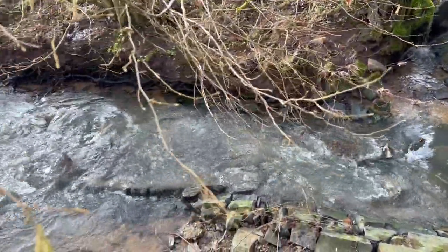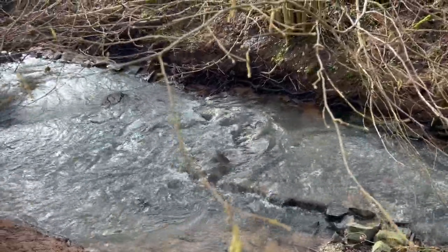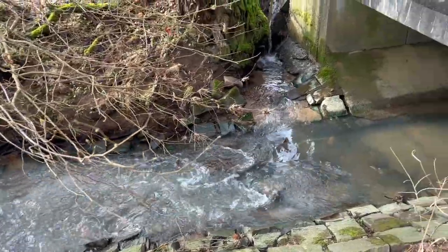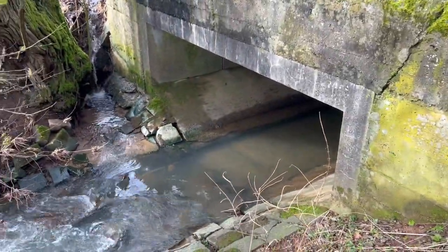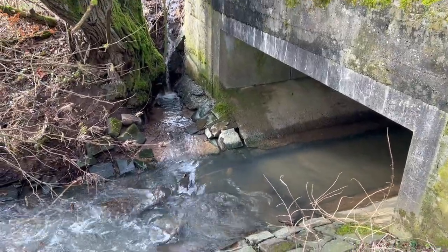This little stream runs right through our village where our house is. Sometimes you'll see fish in here. I think they're trout, I'm not really sure. But you occasionally see some fish in here, sometimes pretty big ones actually.